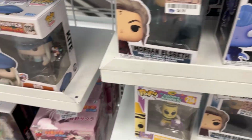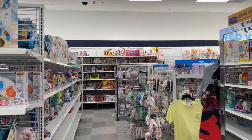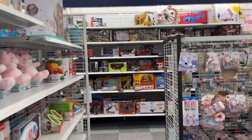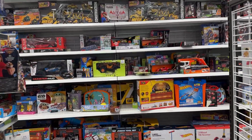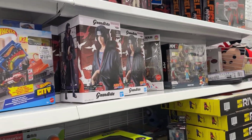Let's move on to the fourth stop of the day, Ross. This is the third Ross of the day, and I think I go to 6 to 7 different ones on average for each outing. Anyways, it's been a rather active day. I've seen and acquired quite a few good things, so I'm hoping to continue that momentum here.